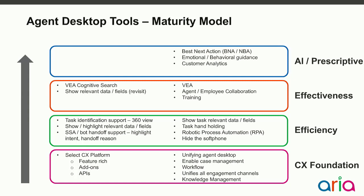And then moving up to the last on the prescriptive side, so next best action and emotional behavioral guidance. Some of this might be relatively new, so you might want to just keep an eye on where this is headed. If you're pretty advanced and you have some advanced tools, then this becomes something worth implementing. But it's important to note that you have to collect data, make sure you've got a good set of customer data before that can work. And with that, I think we're done.